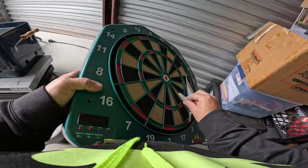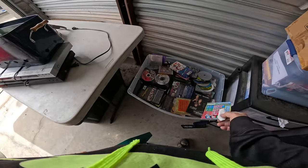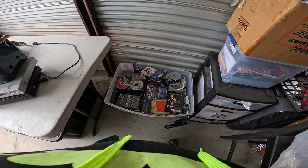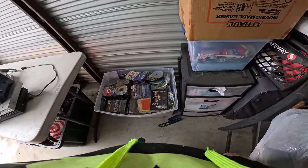That's kind of neat. Wait, how much is that? $5? Wow, that's a good deal. If it works, that's a great deal. And then look at all these DVDs right here. Yikes. This thing probably weighs a ton. I'm not pulling that out right now. That's got to go straight to the market right there.